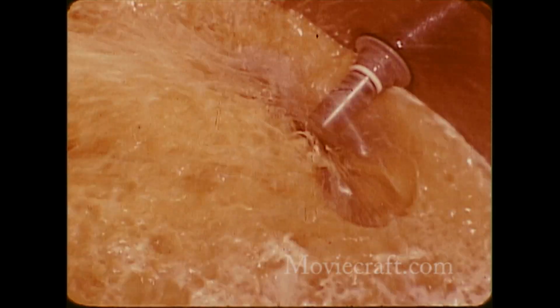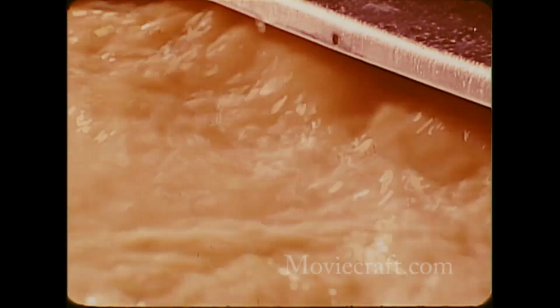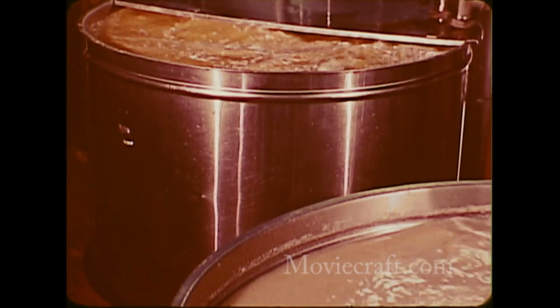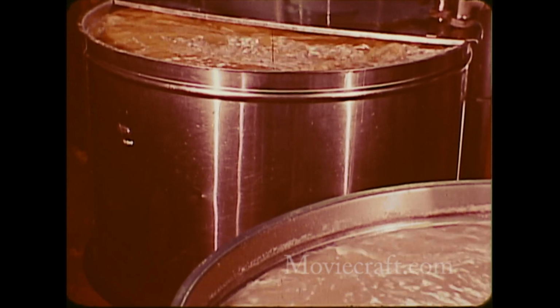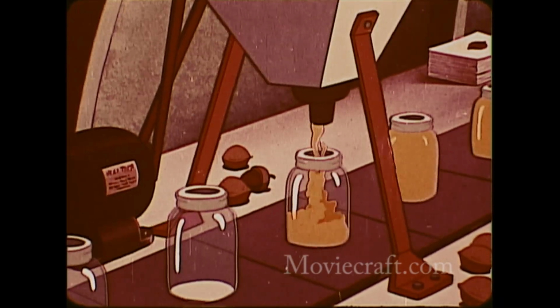Direct from the extractors, less than 2 minutes from the ripe fruit, the fresh juice is collected in 1,000-gallon stainless steel tanks for mixing and testing before going to the filling lines. In recent years, the demand for chilled juices has grown by leaps and bounds, and Citrus World has become one of the largest packers, only we do it a little differently than Donald.